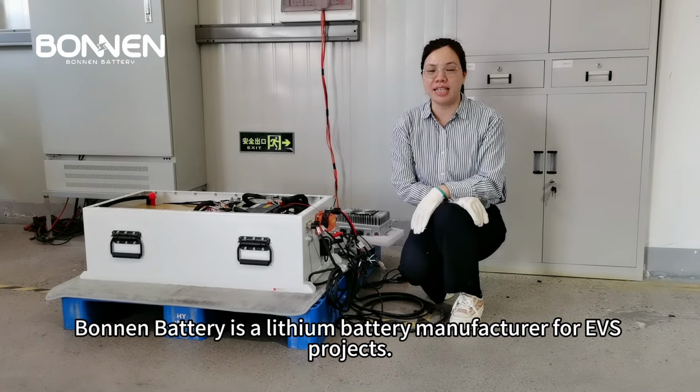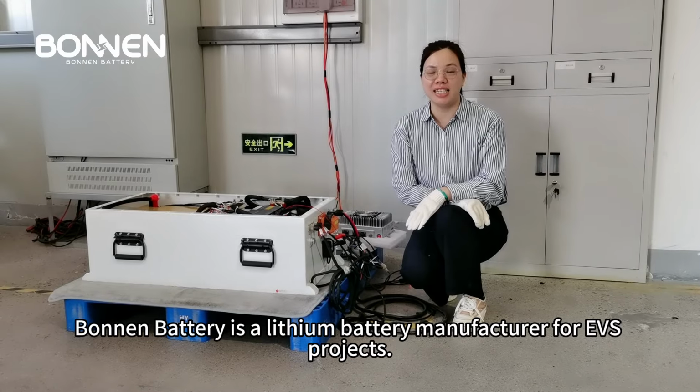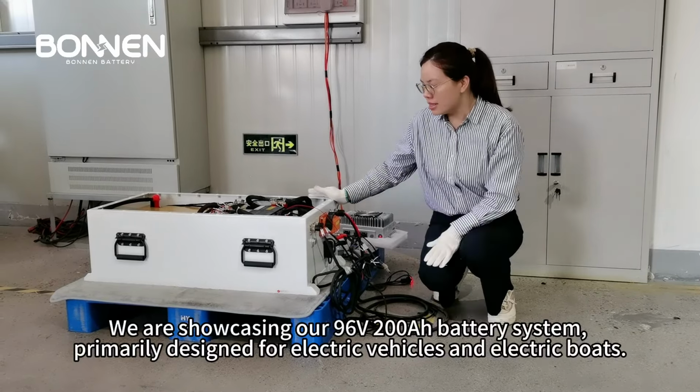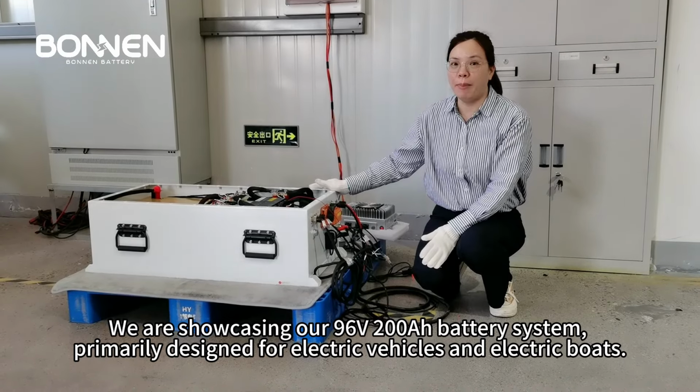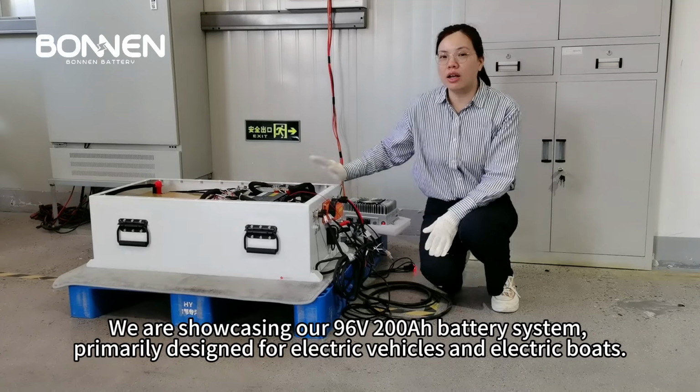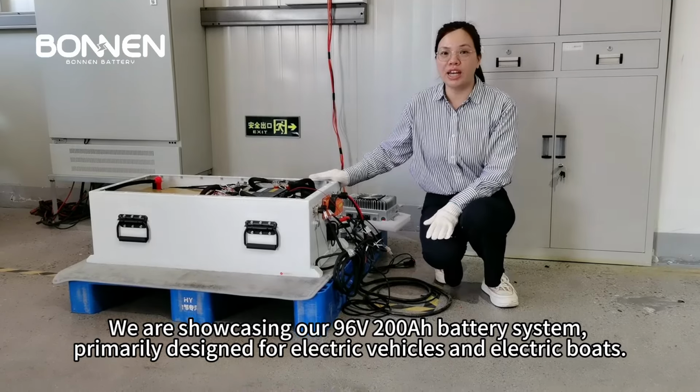Bonnen Battery is a lithium battery manufacturer for EV projects. We are showcasing our 96V 200Ah battery system, primarily designed for electric vehicles and electric boats.